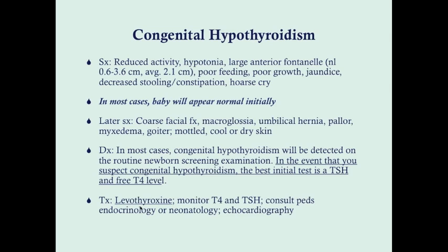The treatment for congenital hypothyroidism is levothyroxine. You'll monitor your T4 and TSH, and the reason we do that is because we give thyroid hormone just enough to get that TSH level to the upper limit of normal. So that's how we monitor it and titrate it. You'll also want to consult pediatric endocrinology and then get an echocardiogram as well.